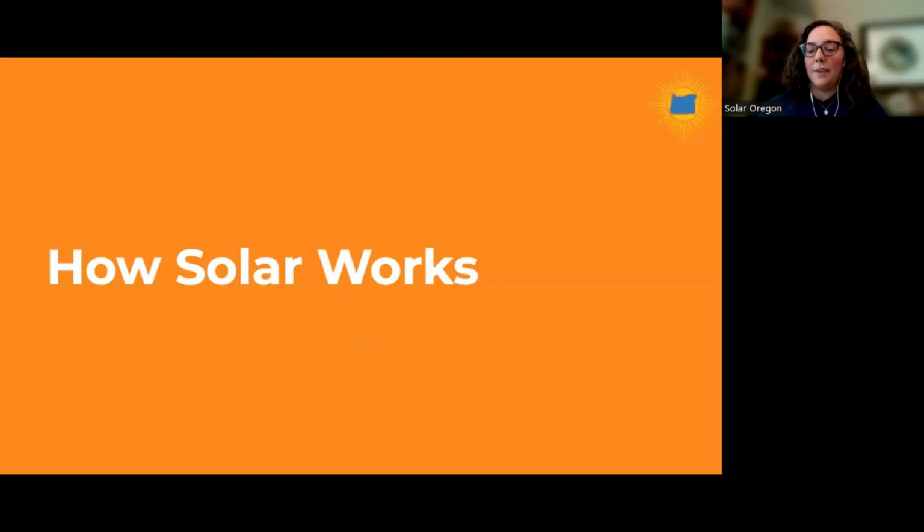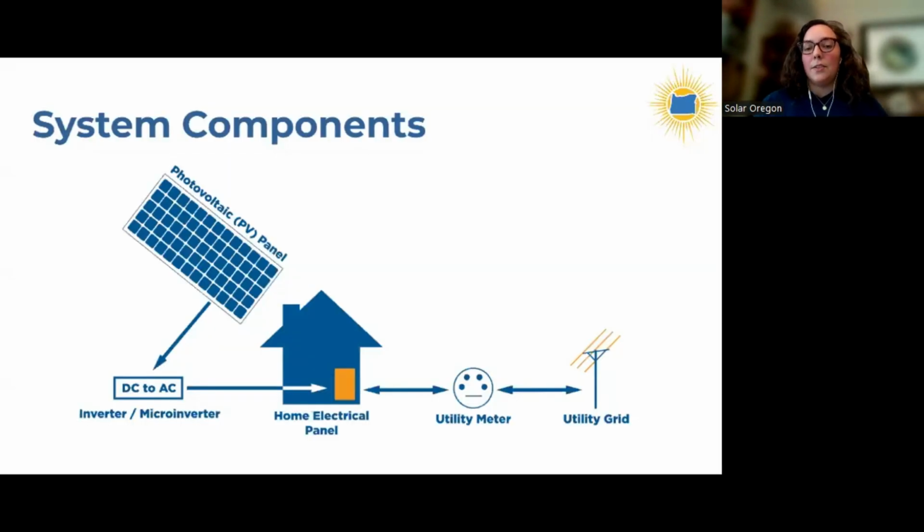So we'll jump right into it and look at how solar works. This diagram here shows the components in a residential grid-tied system. You can see to the left the PV or photovoltaic panel. So that's the solar panel that is taking in the sunlight and converting that into electricity. The type of electricity that that will create is direct current or DC. And so we need a special component called an inverter or microinverter that converts that DC electricity to alternating current or AC electricity, which is used by the appliances and outlets in our home.